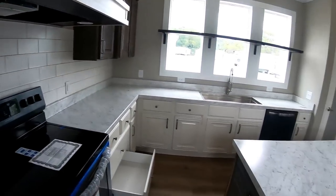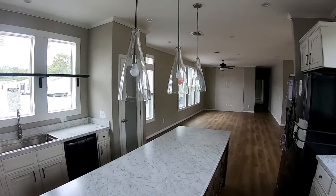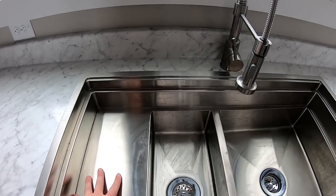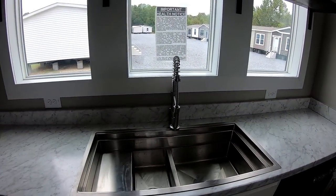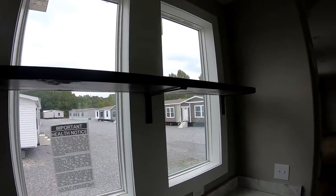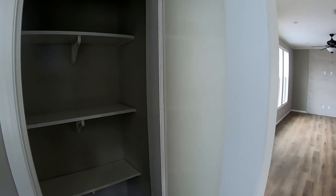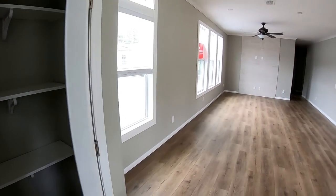But anyways, look at this side of the island, and it kind of leads right into that living room. It looks like this may be a pantry right here. Oh man, look at that sink. Kind of got a double step on one side, then a single on the other with an industrial style faucet. But I do like how there is shelving above the windows. It's so bright in here, I hope it's not washing my camera out. And that is a very nice pantry. I like that a lot.